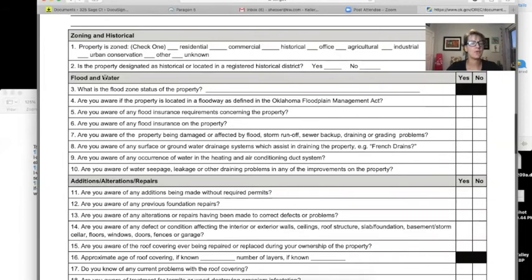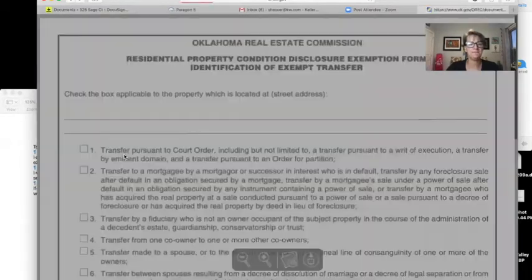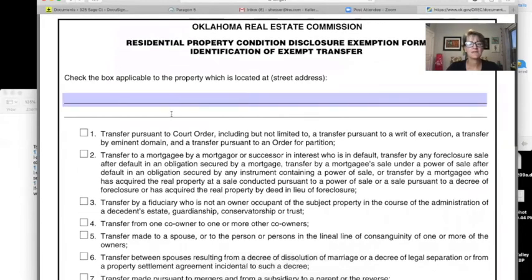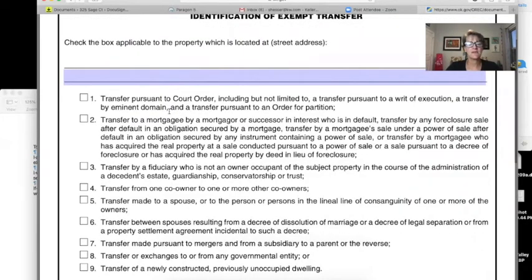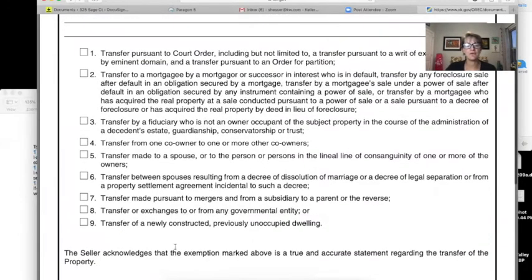Okay, so the last one is the exemption. This just gives the address. This one talks about all of the different reasons why an exemption would actually be used. The most common reason I would see somebody using an exemption would be a new build. It's a brand new build. They haven't lived in it.